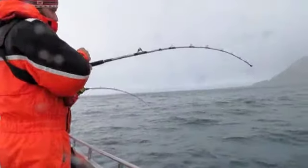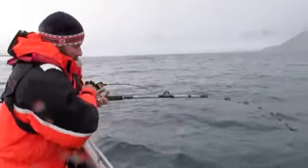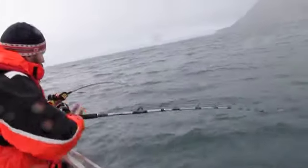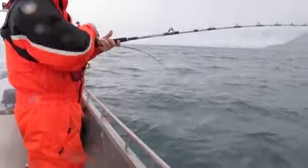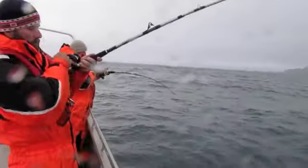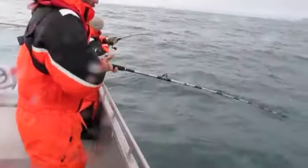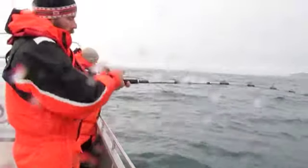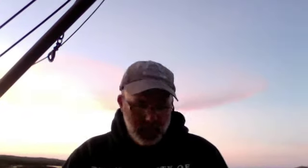Alright, both Al and Dan have cooked dinner. This is too big, I need... Al's gonna need help getting this fish. Al apparently has a monster at the end of his line. Okay, I need a video of this because I don't think I'm going to land it. Don't worry. Okay, good.